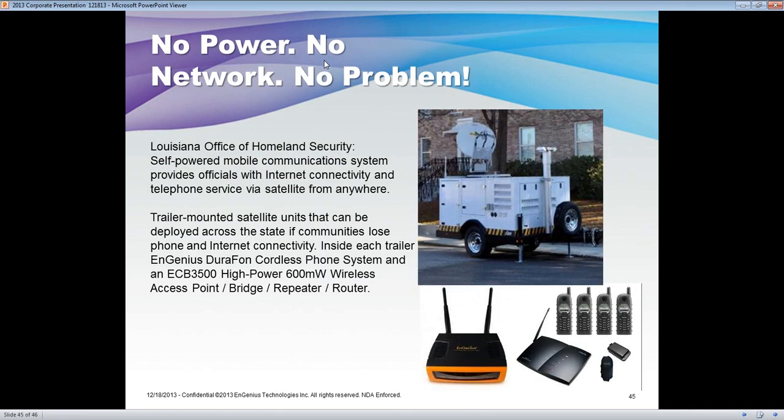This is actually right in Louisiana. I think this was in place before Katrina. So they had our stuff in place. They had one of our phones and one of our access points, which were able to give them connections in the event of an emergency. They uplink a satellite, and they're able to get the connections for both. So these mobile emergency response devices are a pretty hot market for us as well. It's kind of a niche market, but we do run across it. We do have a good solution, especially on the phone side.